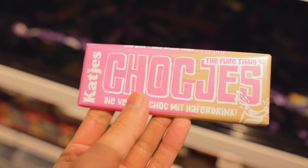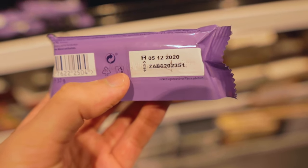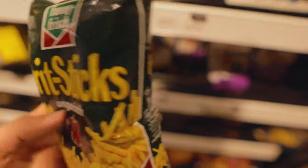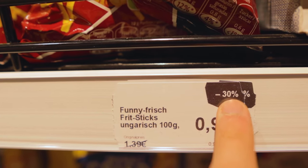So what you find in this particular supermarket is that in the appropriate sections for dry foods and long shelf life foods, you'll see a lot of products that are past their best before date or drawing close to it. And this also goes in line with their concept, to pretty much rescue foods.